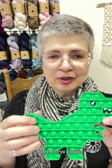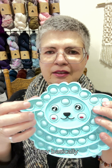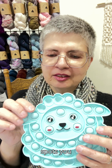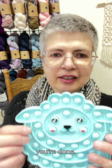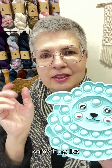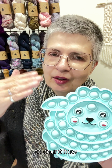And then the last thing that I'll show you here is we have some new row counters. So I'm gonna grab the sheep because that is the most thematic one. So these are silicone. They basically work like reusable bubble pop. Bubble wrap is what I'm trying to say. And you have the option of, if you wanted to number these little spots, you could do that with a Sharpie. If you wanted to, count out how many you need to depress and put a sticker or something on them to let yourself know that when you get there, you're done. Or if you just want to count the ones that you have depressed, that is also easier than counting rows, especially when you're doing something like a cable pattern. And unless you have quite a bit of experience with doing cables, it can be kind of difficult to count how many rows you are in the cable pattern.